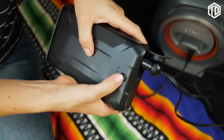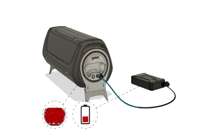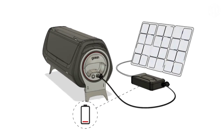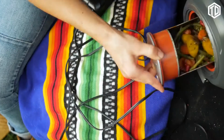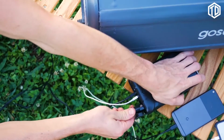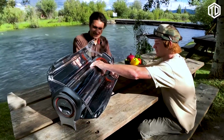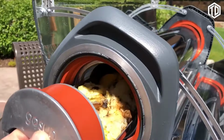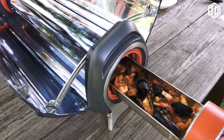With the optional lithium-ion power bank, you can easily carry enough energy to cook a meal anytime, anywhere. With the solar PV upgrade, the electricity used to charge the power bank can be made from the sun, so you're cooking on sunshine day or night. Safe to touch, even when cooking above 400 degrees Fahrenheit, the GoSun Fusion can bake, boil, or fry many dishes in as little as 20 minutes.